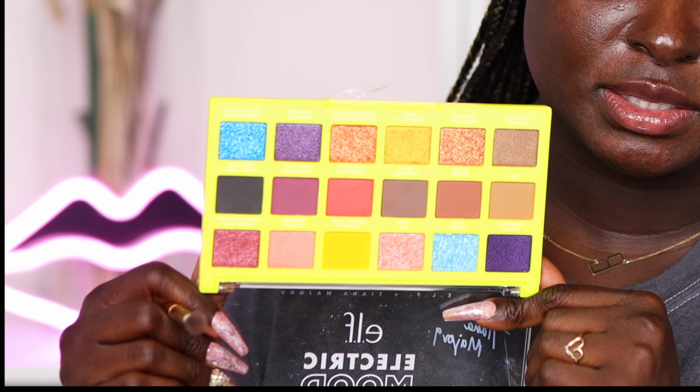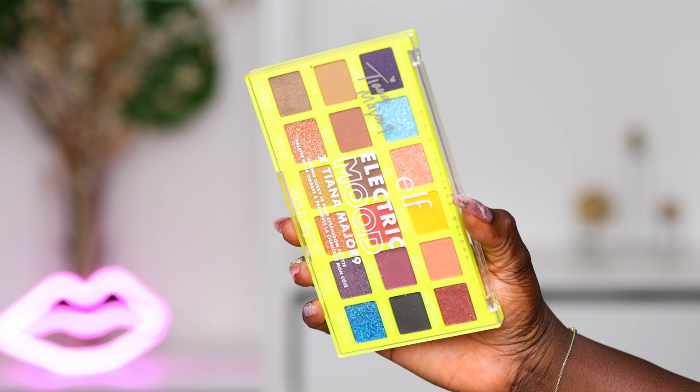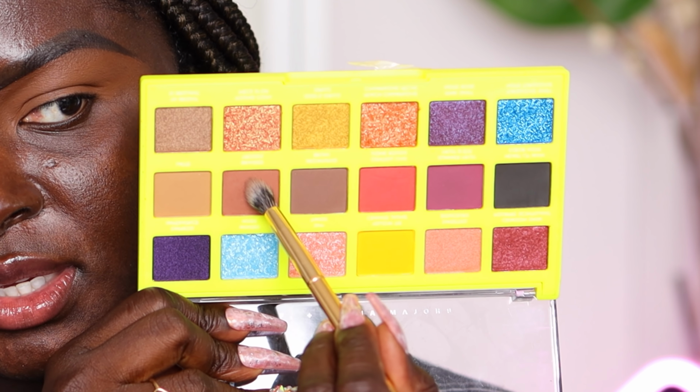This is what the palette looks like. Okay, it is a very, very gorgeous palette. I see nudes in here, and the yellow in there could definitely help you blend out any of the matte shades in here. This palette has 7 matte shades, 8 shimmer shades, and I want to say 2 pressed glitter shades, if I'm not mistaken. Okay, so first I'm going to go into this shade on the palette, and I'm going to place that in my crease and blend it up to my brows.